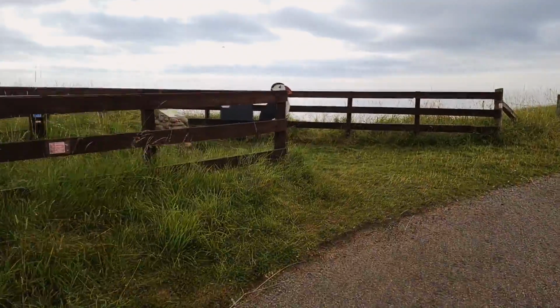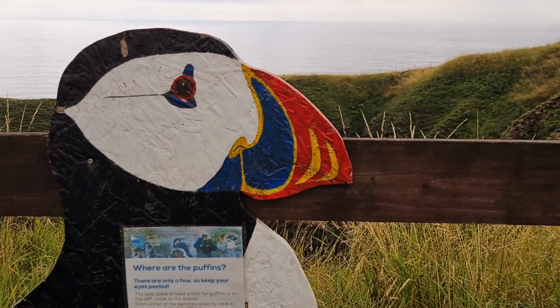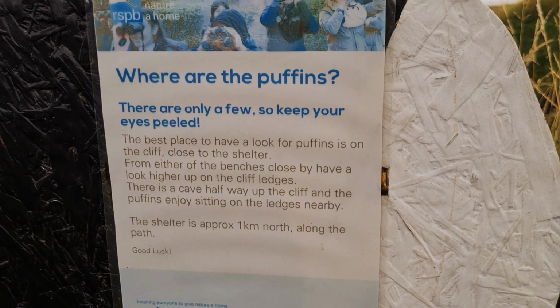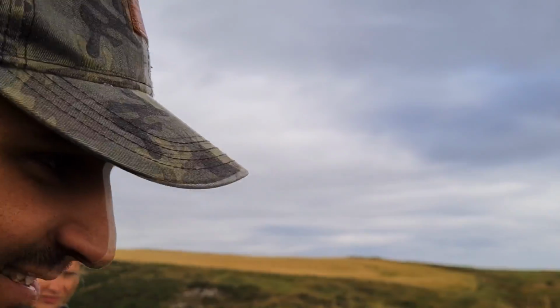Look, a puffin. Wow. My first puffin. The shelter is approximately 1 kilometer north along the path. That's our best bet of seeing puffins.